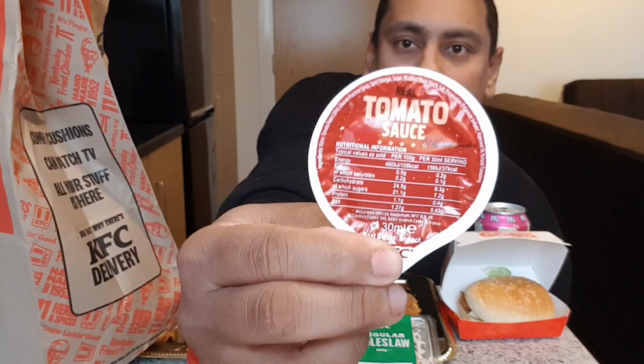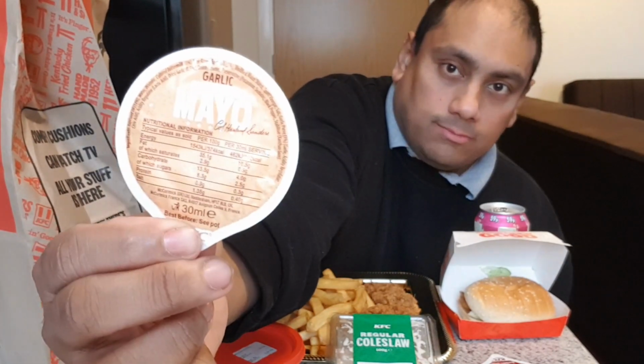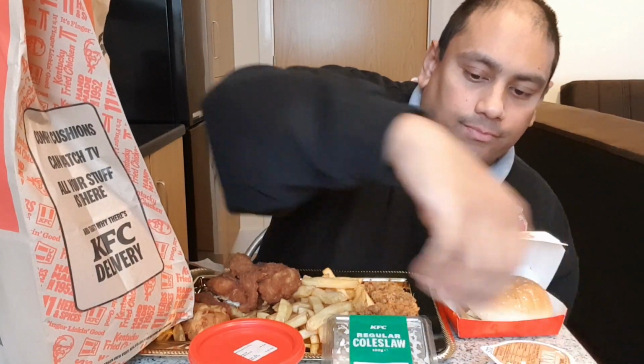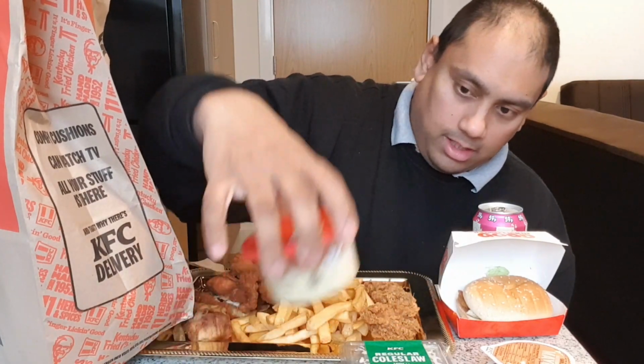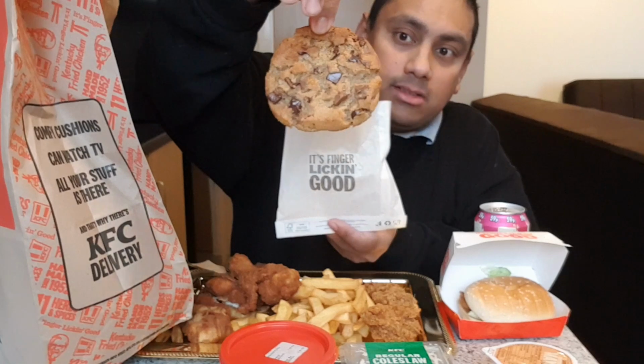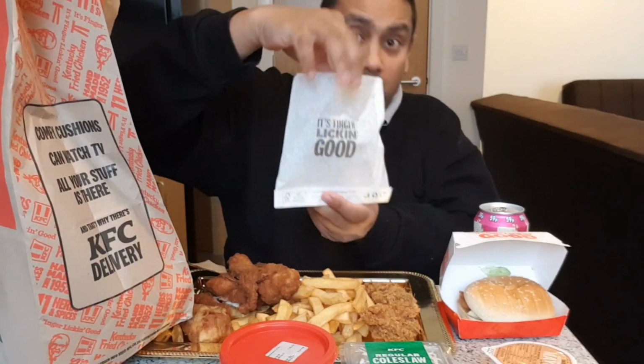For sauces, I've got a real KFC tomato ketchup or tomato sauce. And one more sauce, I have a KFC garlic buttermilk mayo. So I have only got three sauces, a coleslaw and gravy. And that is it. But one more, I need to show you, and it's my favourite. When it comes to cookies, KFC does the best cookie. This will be my dessert.